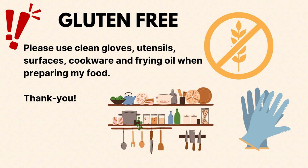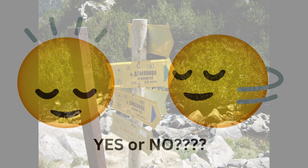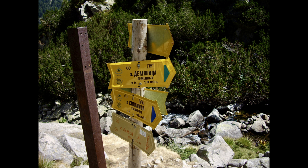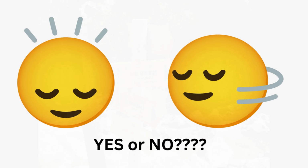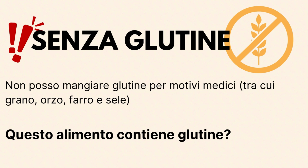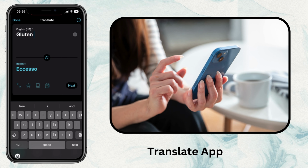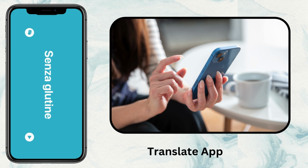I then store these either in notes or as a favourite photo on my iPhone for easy access when we eat out. Be aware in some countries like Bulgaria, a yes response is a shake of the head and a no response is a nod. Not at all confusing. This is an example where I just copied and pasted the template into Italian. I also have a Translate app open and a couple of phrases saved and ready to go if needed. Senza glutine.